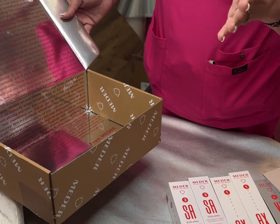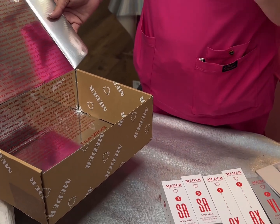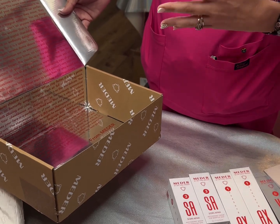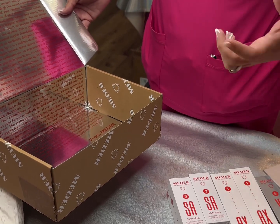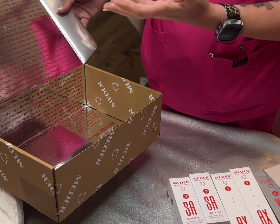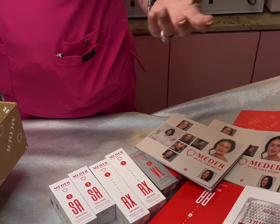I've never seen a brand be so aligned. Metter Skin is aligned with exactly what I represent in the skincare world. What I want to give to professionals and my clients, this is totally it. She's literally poured her heart and soul into her brand. And I love it. I love it.